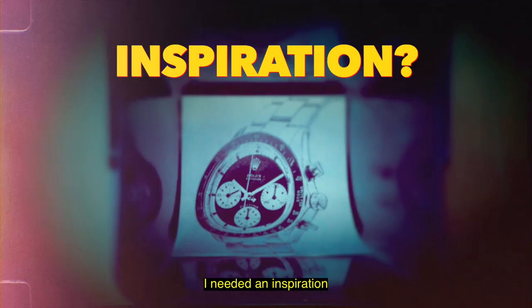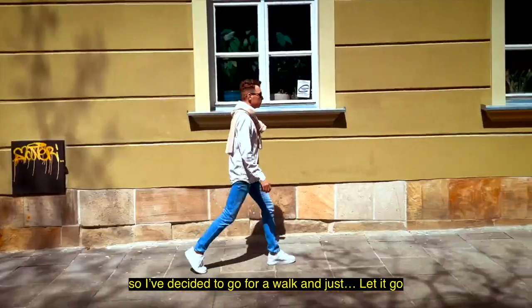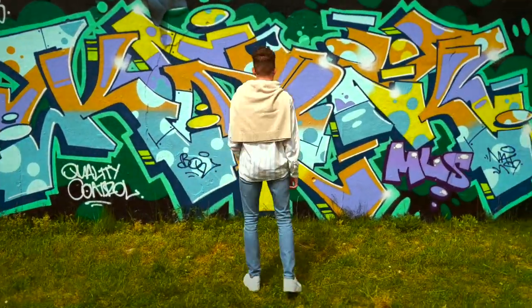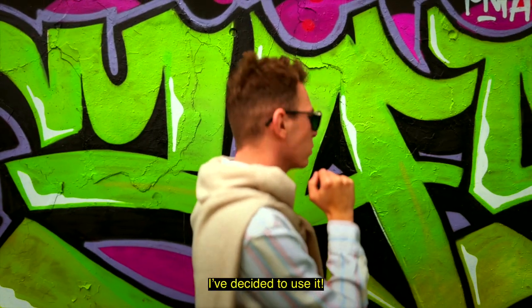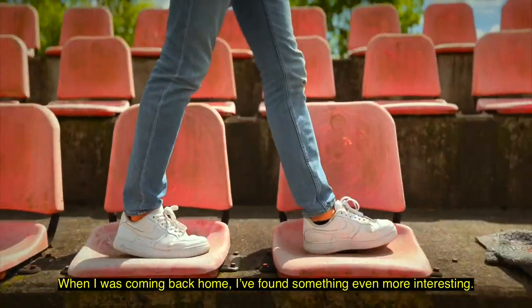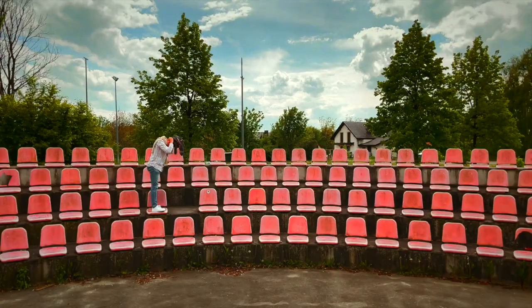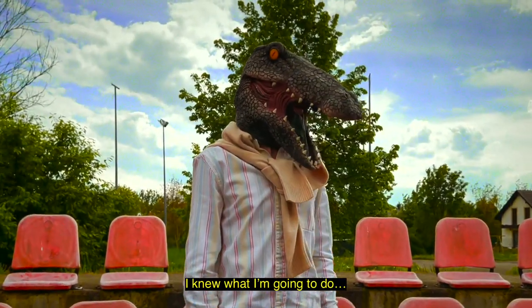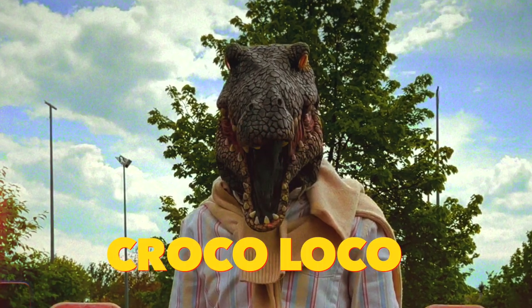I needed an inspiration. Walking always brings me the best ideas, so I've decided to go for a walk and just let it go. I found some super cool graffiti, and I've decided to use it. When I was coming back home, I found something even more interesting. A mask of a crocodile. I knew what I'm going to do. An artwork inspired by Croco Loco.